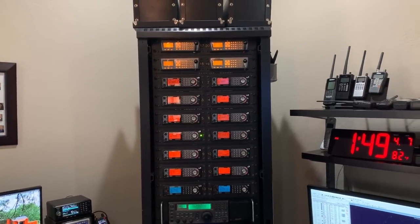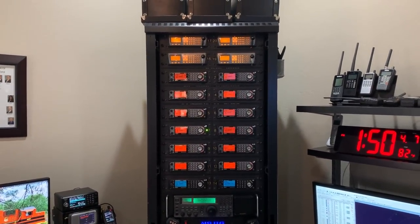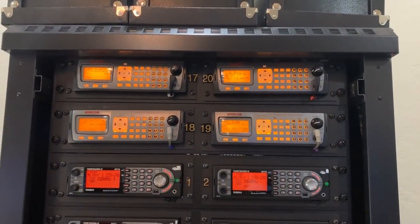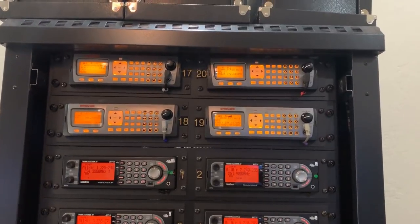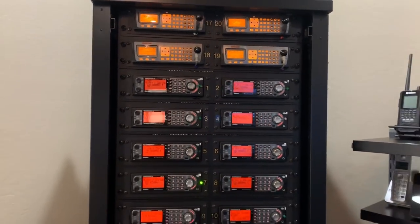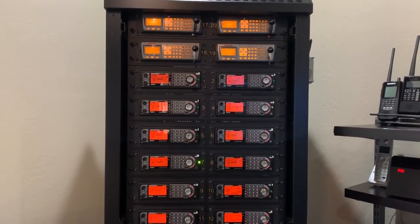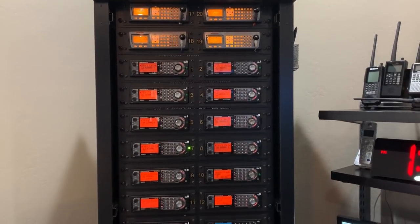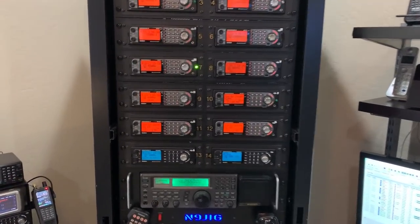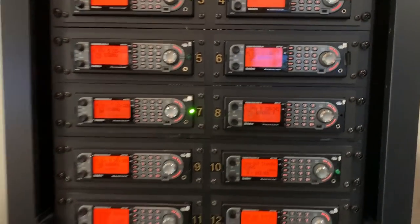Very top, there are four PSR-600s. Those are used for Pro 96 com, and that decodes P25 systems. I use one radio to decode and the other one to work as a voice radio. The numbers alongside each radio are the com port numbers, so that way I can tell at the computer which radio is what. Directly below the PSR-600s, there are eight BCT-15s. And then below the BCT-15s are four BCT-15Xs.